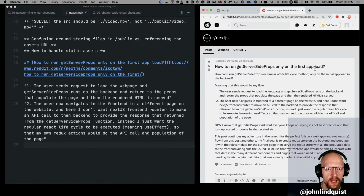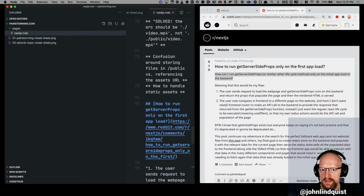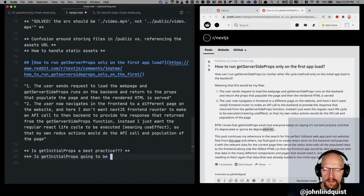How to run getServerSideProps only on the first app load. I know that getInitialProps exists, but everyone keeps saying it's not best practice. Ooh, that's a great one. Is getInitialProps a best practice? That's an excellent one. Saying it's not a best practice and that it's deprecated or going to be deprecated. Is getInitialProps going to be deprecated?